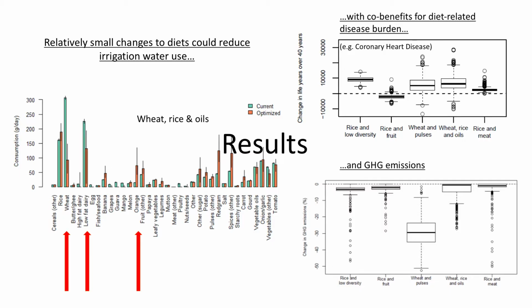And greenhouse gas emissions, this was just a byproduct of the model. We wanted to see what would happen to greenhouse gas emissions. And again, generally a positive story, but quite uneven between the dietary patterns.